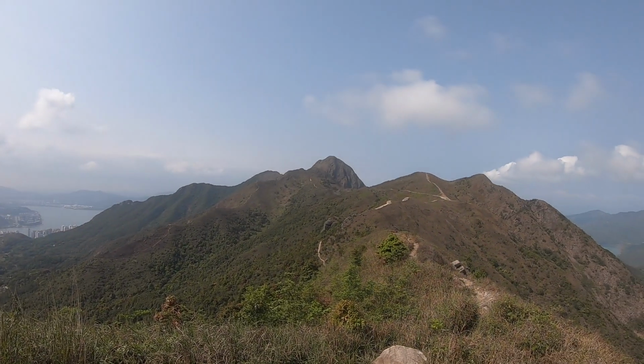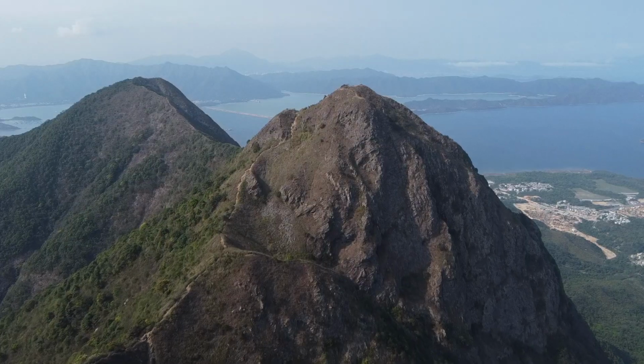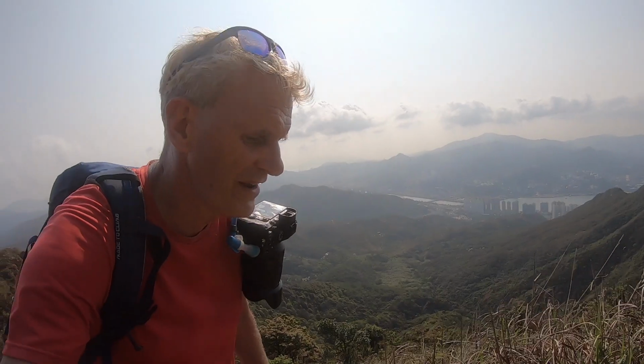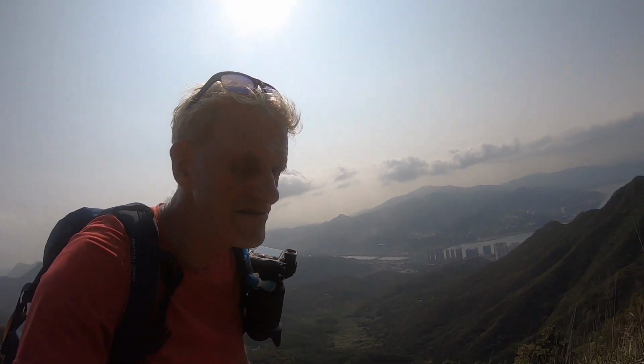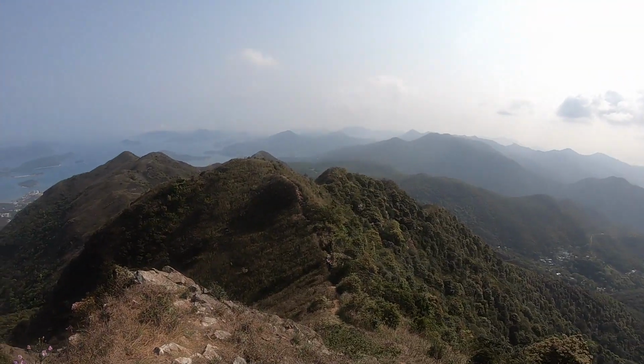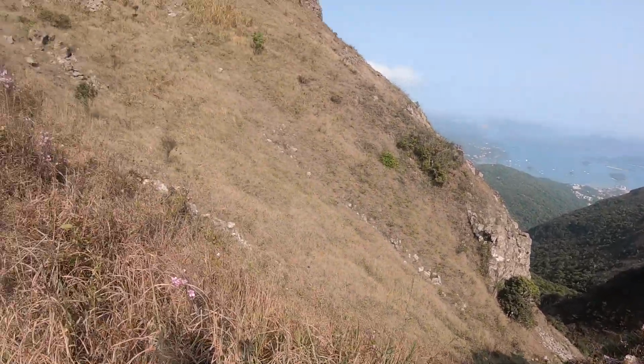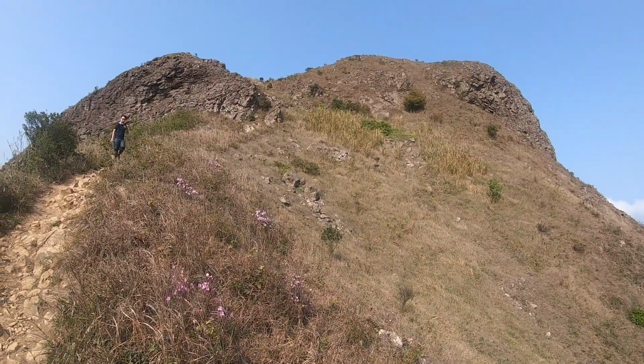That is a hell of a climb up Pyramid Hill. But you can still see Ma On Shan in the distance. Still a long way to go and a hell of a climb. From there, it's a ridge walk slowly climbing to the main peak of Ma On Shan. But I've got to say, this is really tough. This is straight up at the end of the day, but look at the views here. Just spectacular. Around down to Sai Kung. Still got to get up there though. Just a little way to go.